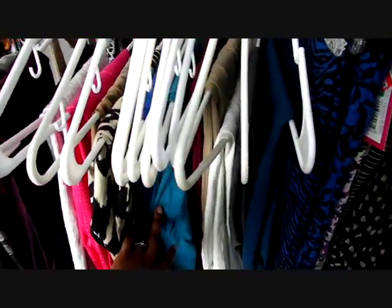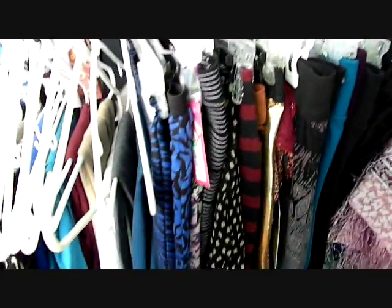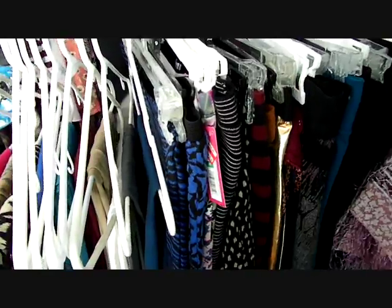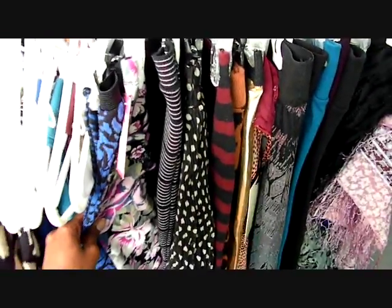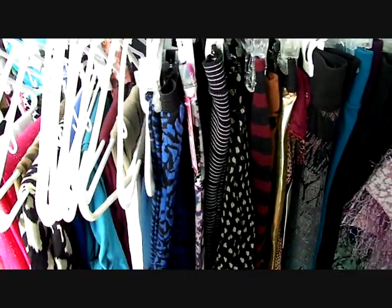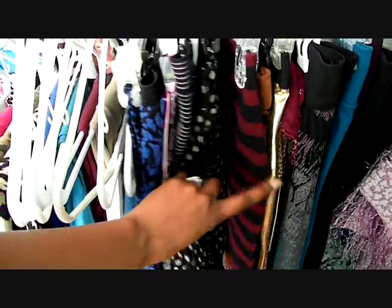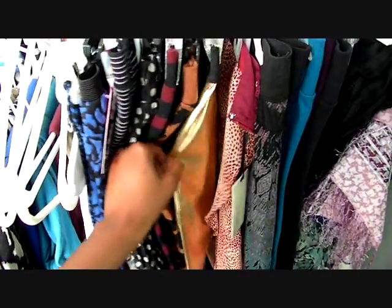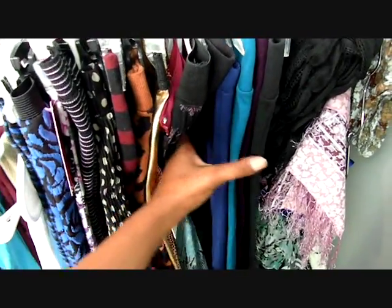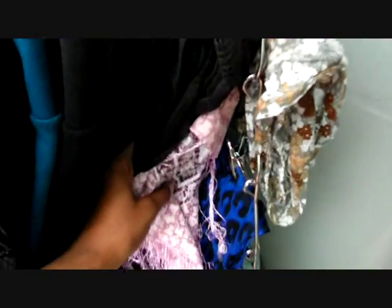And then here are my printed pants, and then my colored pants, and then skirts, because I didn't have that much of a skirt slash dress collection. So here are some skirts, and these have been purchased within the past year or two. So here are my printed skirts, all have been featured in Outfit of the Day videos. And then my solid skirts, and then I have scarves hanging up here.